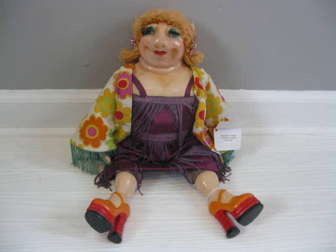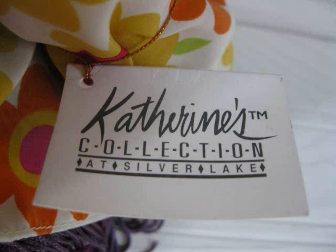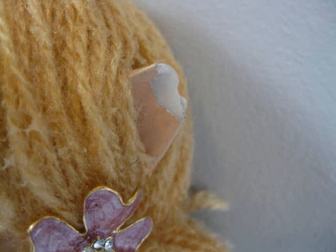Next up, Miss Piggy from the Catherine's Collection. I looked this up. The thing that caught my attention on it, I usually don't buy dolls or anything, but the price tag on it said $160, and the lady only had $2 on it. So when I looked it up, it looked like it may sell for something. I talked her down to $1 because, as you'll see in the next picture, there was a chip on the ear.